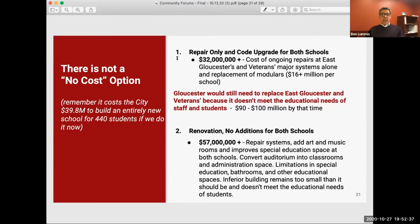You improve the inside space, add art and music rooms to both schools, but you still would have the same footprint. You still have the same limitations on bathrooms, special education resources, and rooms. You still would have inferior buildings that would not be able to meet the educational needs of students because of the lack of size, lack of space. They'd have some better rooms and improved spaces, but still not have sufficient space to serve all of our students. And that would cost nearly $60 million, those works, and at this point very unlikely, or may not have any state funding at all.